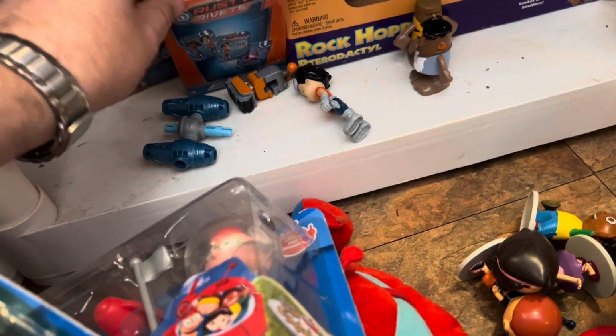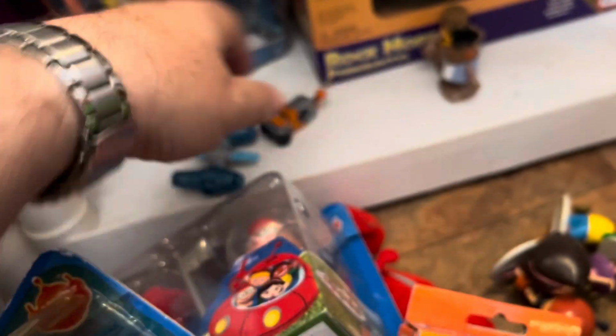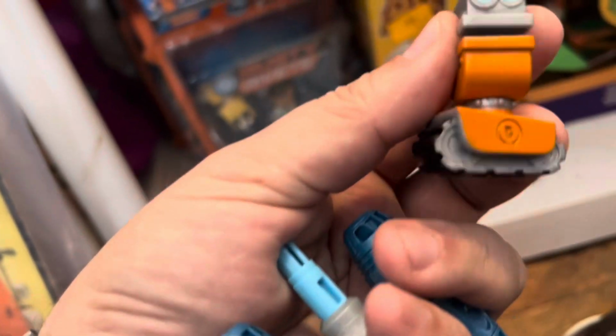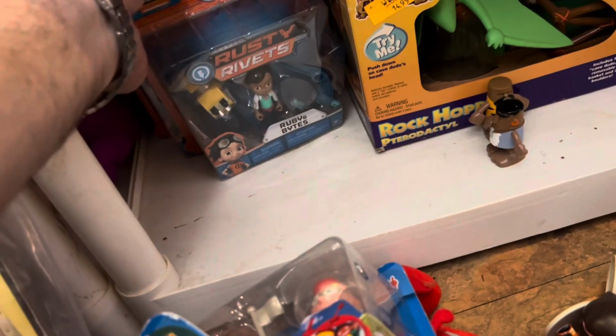And then we have some toys from this series called Rusty Rivets. This card game set is worth about $6. And then the loose figure of Rusty is worth about $7. And then this little robot head, I looked it up, he's worth $15. And then I don't know what that other little piece is for. It's a piece of a spaceship or something, but I don't think it had any value.